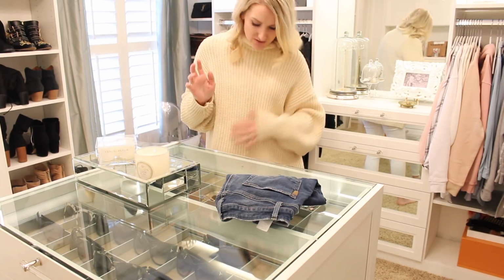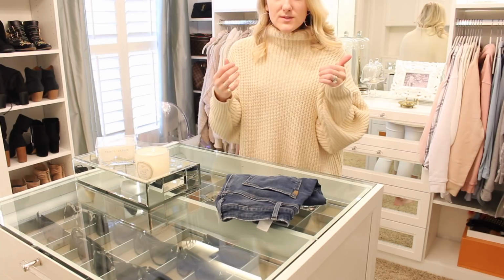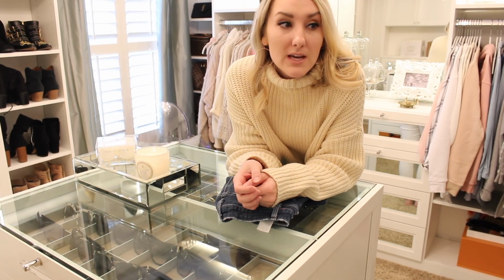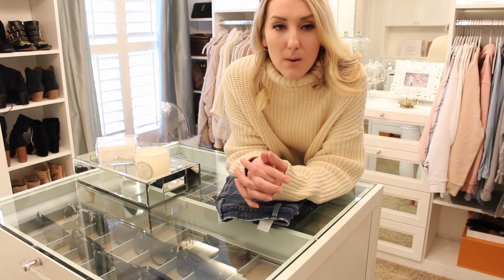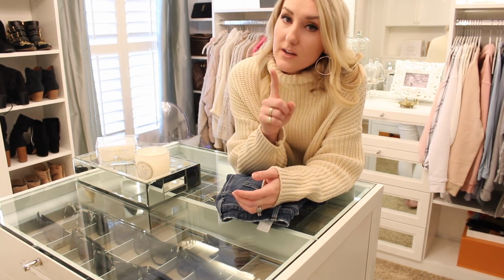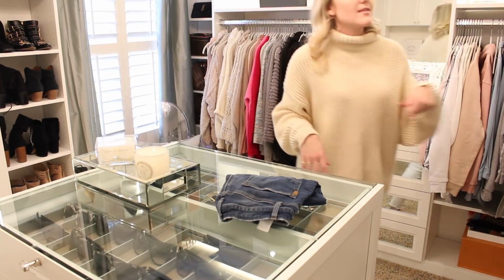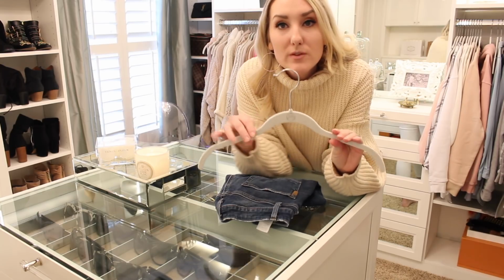Here's the big problem. Sweaters are heavy. When you fold them, they get creases, and they're not creases that will fall out like when you put on a cotton shirt or a pair of denim, which will not show anything if it's fitted. But oh my gosh, sweaters are the worst, so you have to hang them. But sweaters are also very heavy, so you can really damage them. That's why you use the huggable hangers, because it distributes the weight.